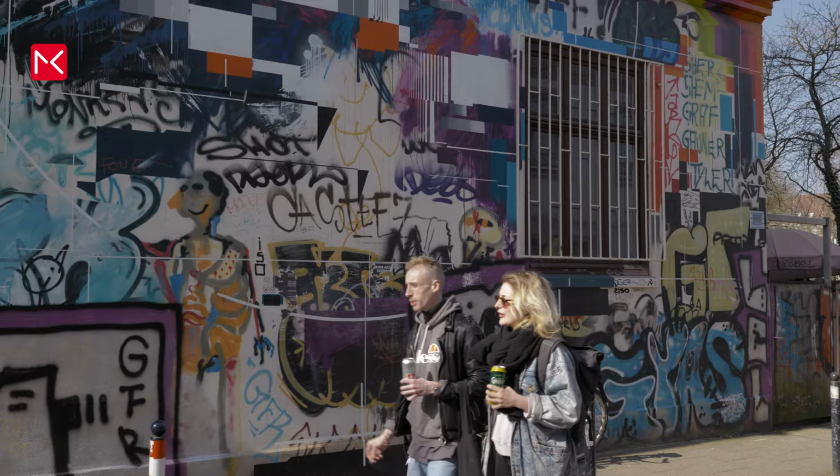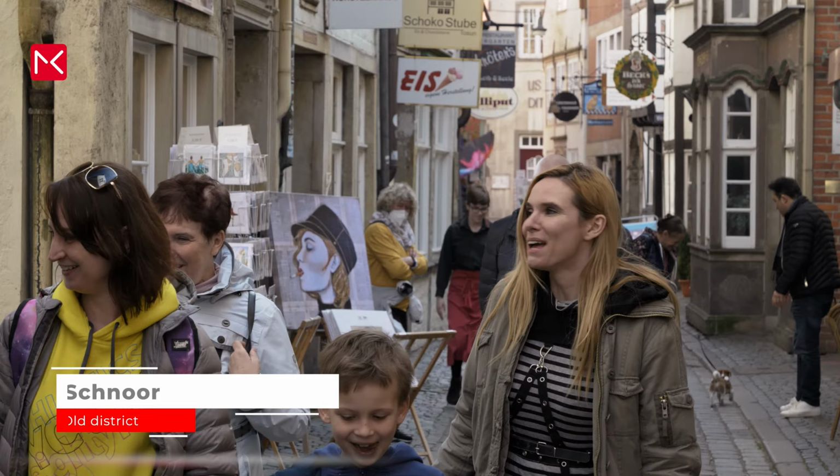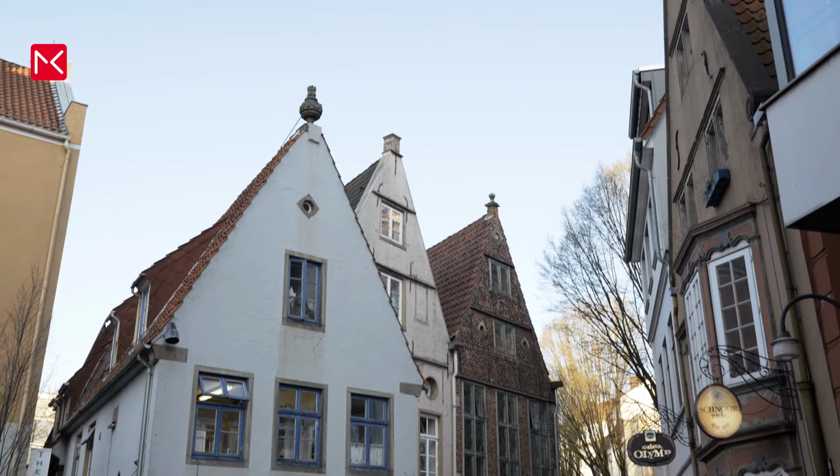In a moment you know the hippest district in town, but first the oldest neighborhood, over here, Schnoor. And this area was one of the poorest in the past and home to the fishing community. Over here you find beautiful timber framed houses from the 1400s to 1500s.